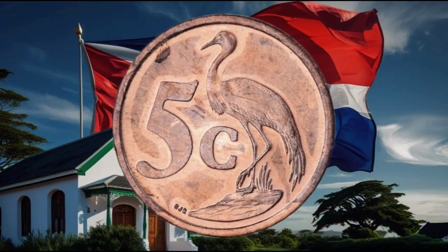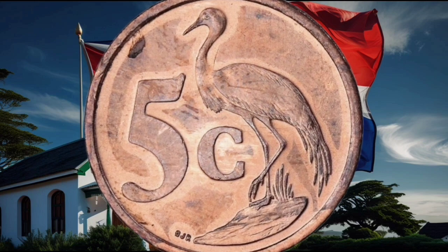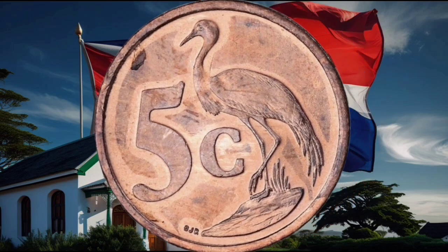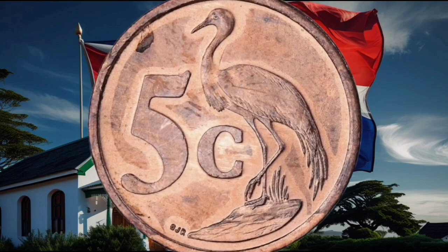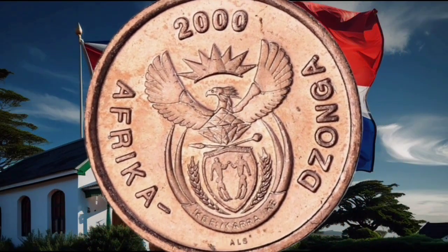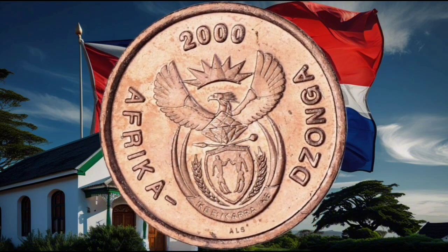When these rare coins appear in the collector's market, they can reach astonishing prices. In fact, one of the most talked about examples of the rare 2000 5-cent coin was valued at a staggering $0.5 million. That's right. A coin that originally held the value of just a few cents could now buy a luxury home or even a high-end sports car. Its value lies in scarcity, condition, and historical context.